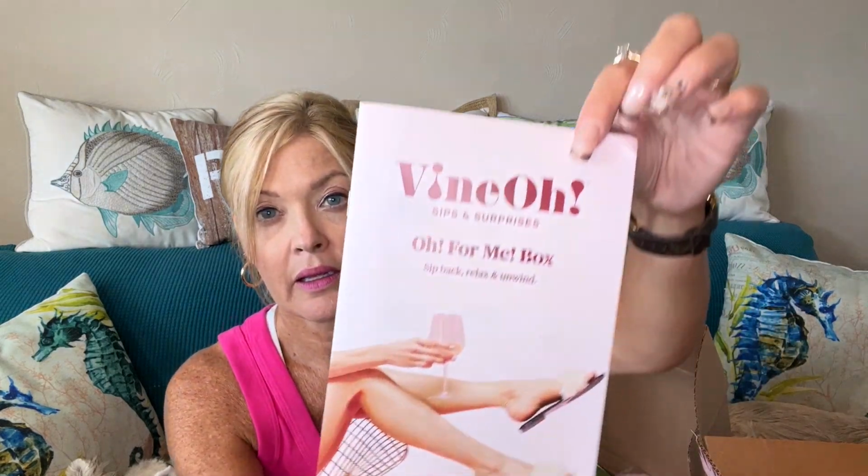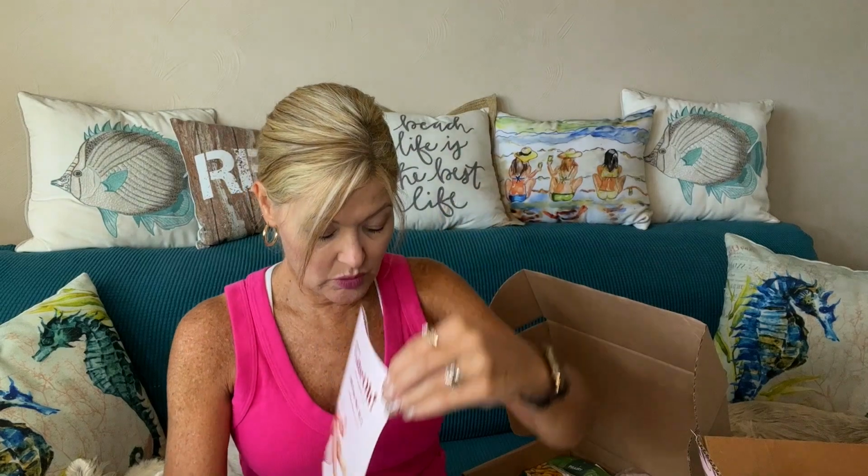All right, so inside you always get a little pamphlet that tells you about the items in your box. This one's called O for Me box. So I love that, the O for Me box.